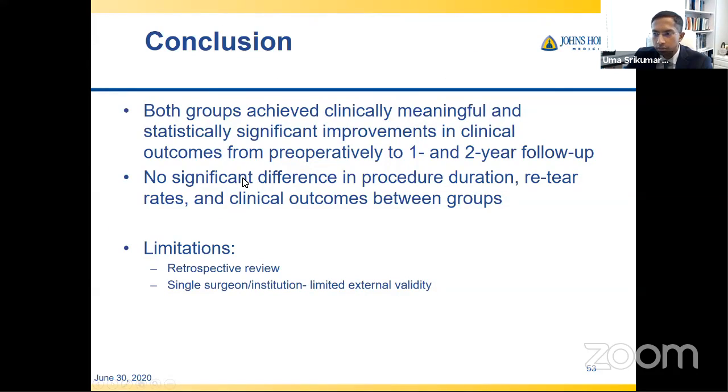So in conclusion, for this clinical study, both groups achieved a clinically meaningful and statistically significant improvement in outcomes from preoperatively to both 1 and 2 year follow-up. And there were no significant differences in procedure duration, re-tear rates, and clinical outcomes between groups. The limitations, of course, are that it is a retrospective study and a single surgeon institution site, which limits external validity.